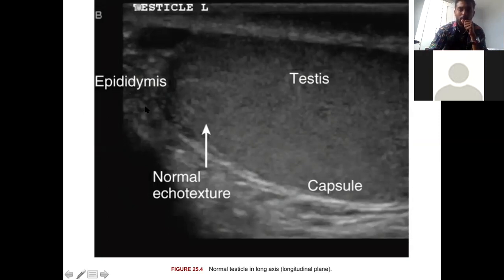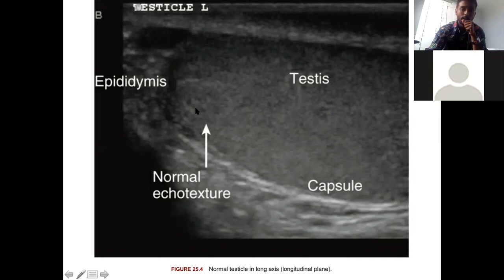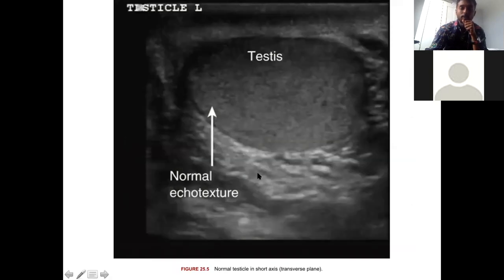But look at the size. It's not supposed to be too big compared to the testes. So that's the epididymis. In epididymitis, I'll show you, it's going to be a lot bigger. And then this is a short axis view. You see how it looks more circular compared to this one? That one looks long, right? Epididymis on top, capsule underneath. And on a short axis view, the capsule is on the bottom. So if there was an epididymis, you might see it here on the posterior side.